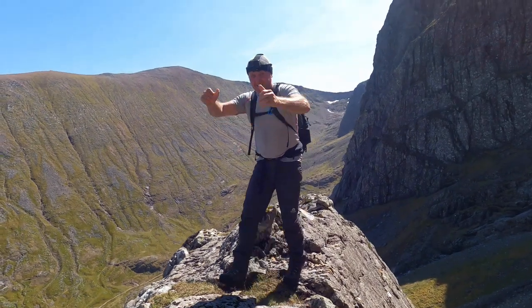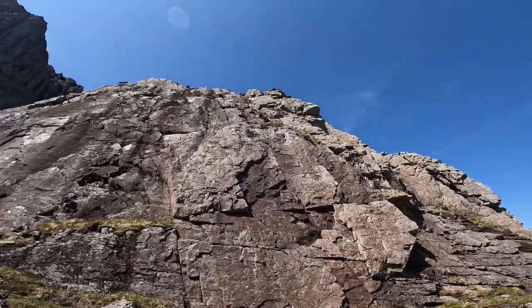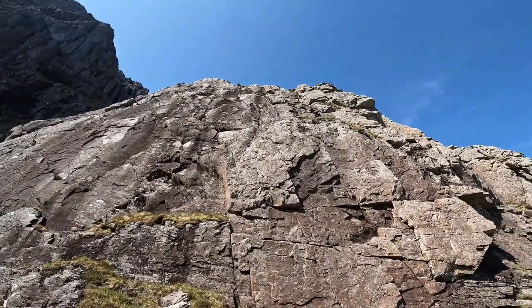Beautiful! Yeah! So, traverse round and into here, which is crux number one. Jeez, you could get anywhere up there, couldn't you? Yeah.